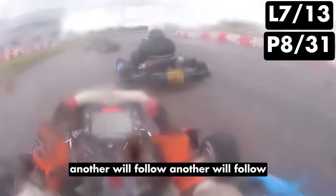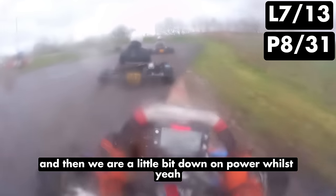That's the thing with Tillotson. If one of the guys comes, then one will follow, another will follow, another will follow. That's the thing with close racing like this. And then we are a little bit down on power whilst everyone has more or less the same engine power and you don't. Big problem. Here you can see them again. They pull away so much on the exit. There we get a little bit of a shunt from behind because they can really carry a lot more speed through there than me, and I get a big push.